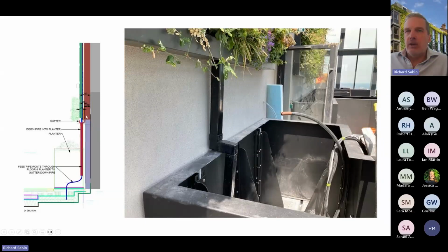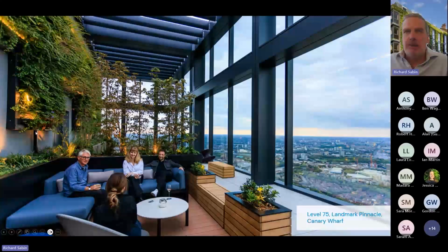So what we're looking at is using the excess irrigation from the living wall to then water some soft landscaping that's in a planter. And this is again at 75 Pinnacle. If you have a look at the downpipe there, you can see it again in a completed situation here, where we've got just lovely green wall overlooking half of London and half of the south of England, to be honest. And the excess water from there is then irrigating into the trough spaces in here.